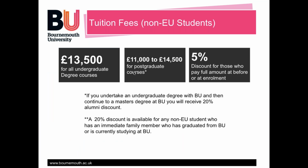So tuition fees, the fun part. It actually is kind of fun because in comparison to a lot of schools, this is really not that bad. For all undergrad degree courses, it's £13,500 for one year. For postgrad, it can range between £11,000 and £14,500. Mine was 13,500 as a master's, so that can give you a little bit of an idea.